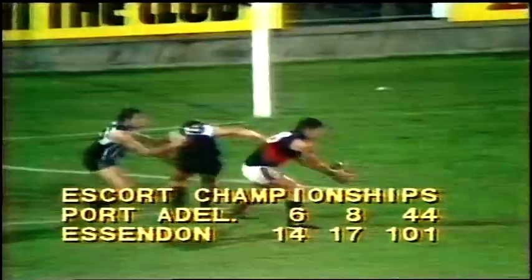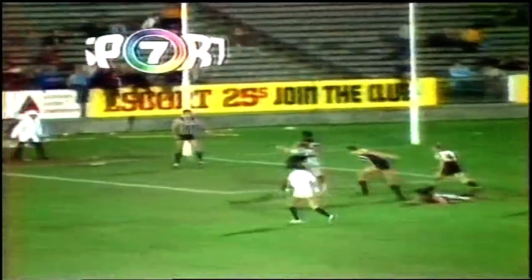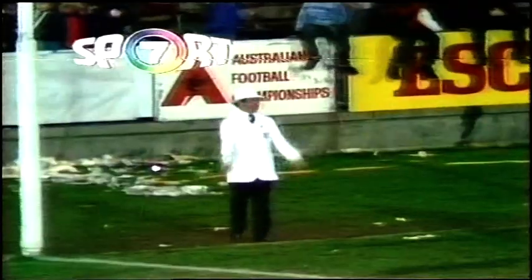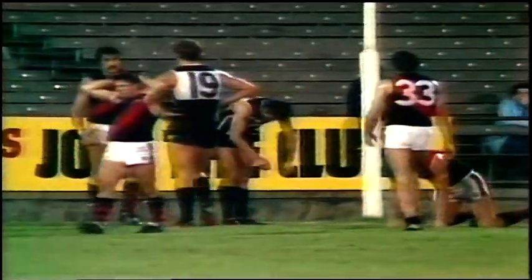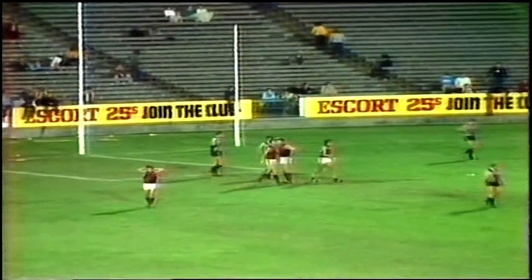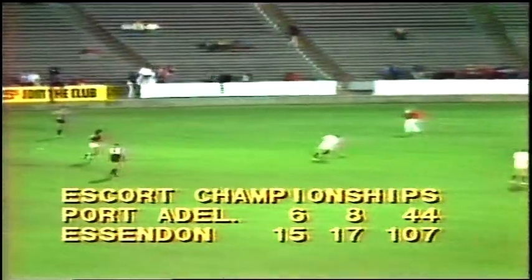25 and a half minutes gone. It's in the Essendon scoring zone. Well, Carman ran into his own teammate down there. Eckerman comes in. Chance for the big ruckman to put it through, and that's Merritt. And he's popped it through. Merritt bringing up his first goal in the time-on period of the final quarter, and Essendon go further ahead. Scoreboard now showing the Bombers 15-17, a total of 107 points to Port Adelaide 6-8-44.